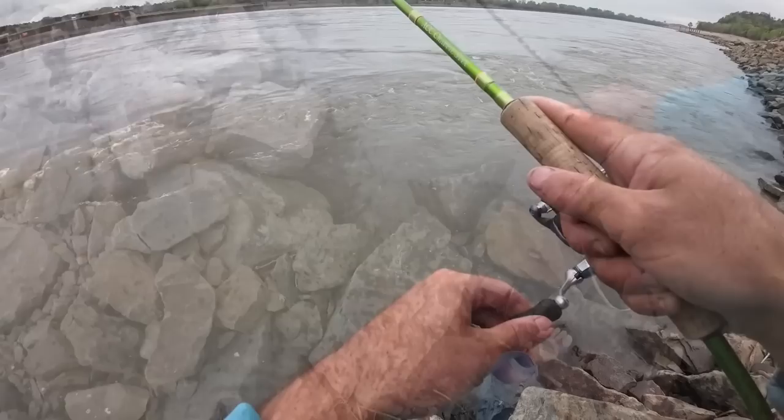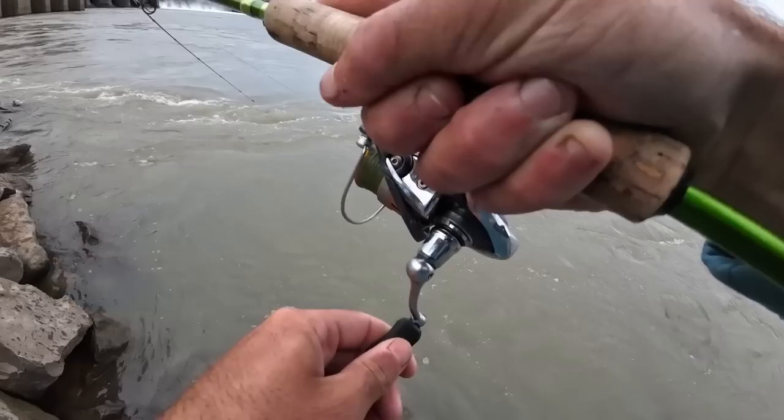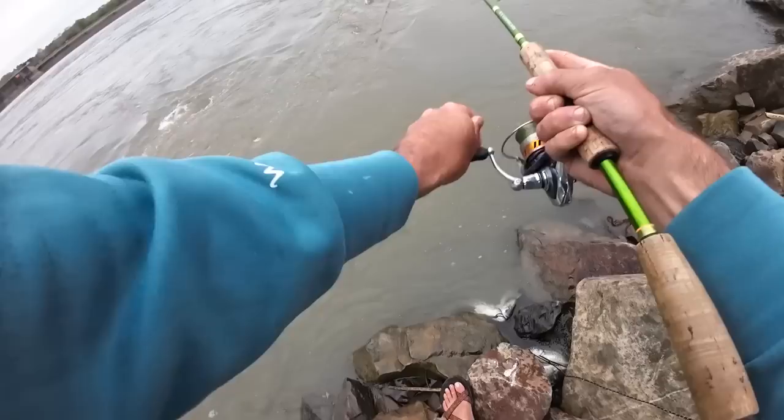I want old flat daddy. Uh-oh. Oh, what did you get there? I think it's a big drum, boy. I think I got down there by the bottom. Could be a flathead. Oh, it's a jumping drum. I saw that. You see that thing jump? Look how yellow he is. Look at that thing. That's like a redfish. Like it's all red.